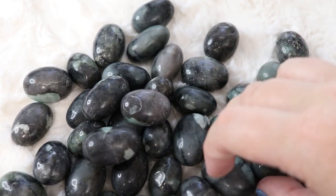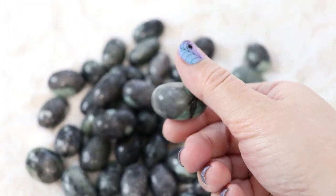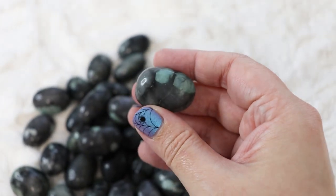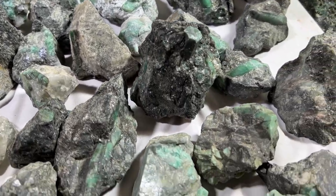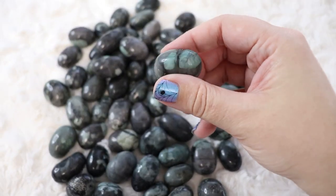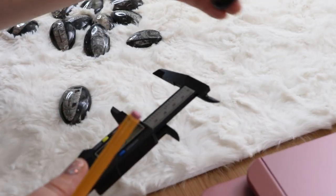So if you watched the Denver Gem Show vlog, I mentioned I'd be putting these emerald tumbles in the shop with all the Denver stuff because I showed you some cool raw emerald. I'll show it again here. Ta-da! So this is in the raw form, and this is in the tumbled form. How cool is that? So these will be in the shop on Tuesday, as well as all the Denver stuff.